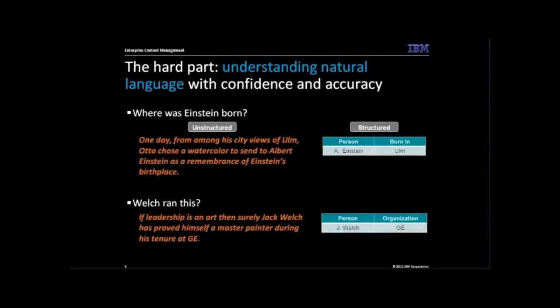However, when you're looking at these sentences that are shown on the left-hand side of the screen here, it's often very difficult to ascertain what the correct answer to the question might be. If you read this sentence, one day from among his views of Ulm, Otto chose a watercolor to send to Albert Einstein as a remembrance of Einstein's birthplace. Well, we can quickly pick through this and figure out that Einstein was born in Ulm, but this is very hard for a computer to do, because a computer would first have to figure out things like what does city views have to do with a birthday? What is a watercolor? What does that have to do with a birthday? And who is Otto? So finding correct answers from unstructured information, which, again, is most of what the world is made up of, is a completely separate set of challenges, one that before has not been well tackled by computers.